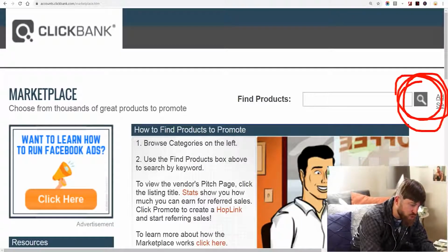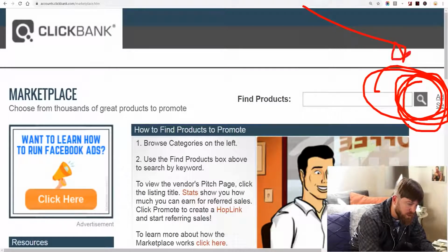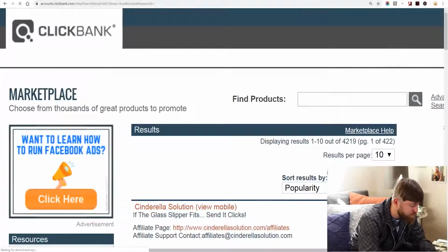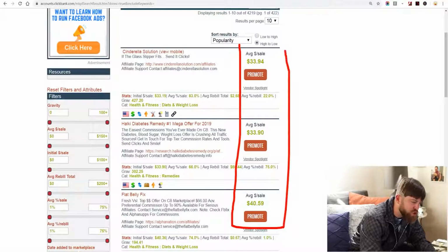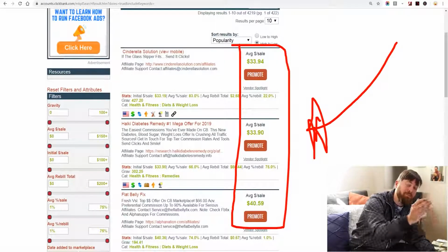So let's go right over here. So we're gonna click search right here, and we're gonna search for the top products. Now you'll see over 4,200 products right here which you can advertise, and the column on the left side shows you how much money you can make every time somebody buys that product from you. Pretty cool, right? A marketplace which tells you how much they'll be paying you, right?